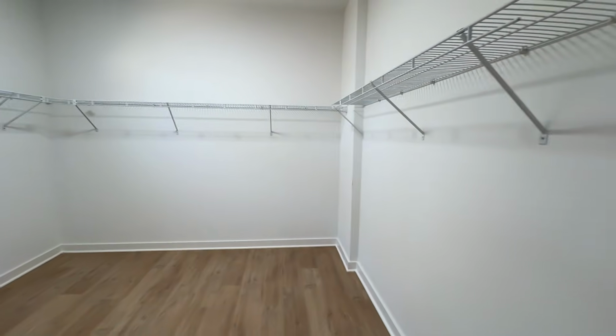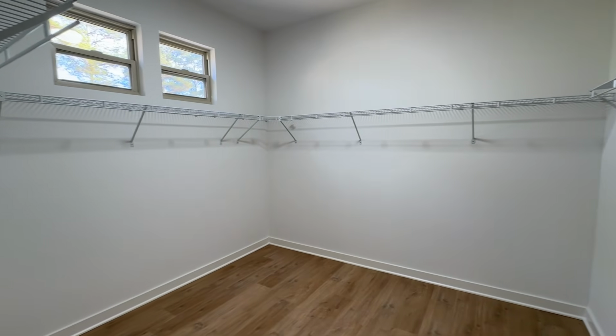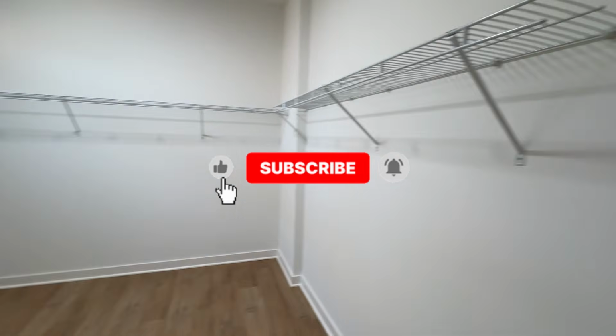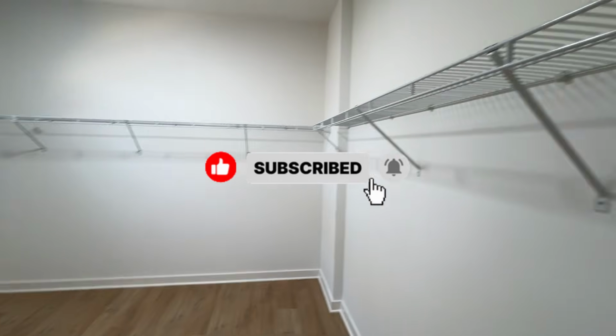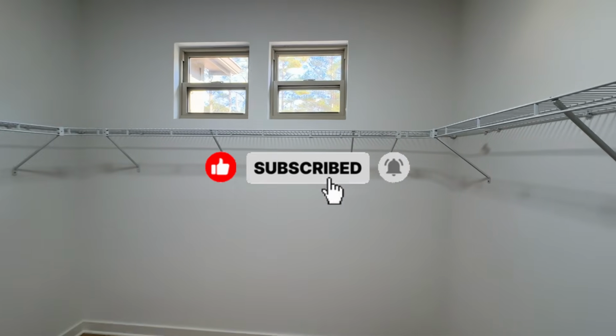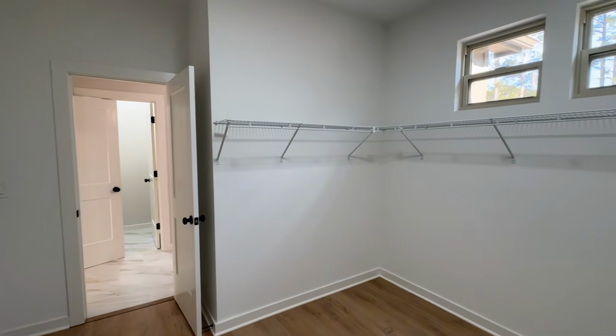And then you have your closet here. So decently sized closet. I think it could use a little bit more racks. I like that you got a couple of windows in here. And you could get really creative with this space.